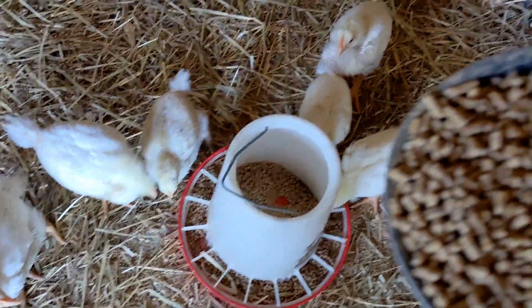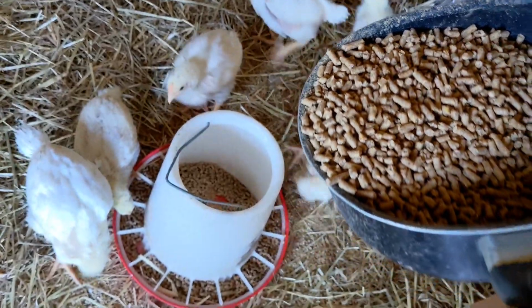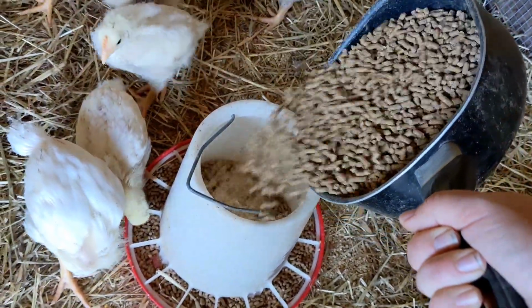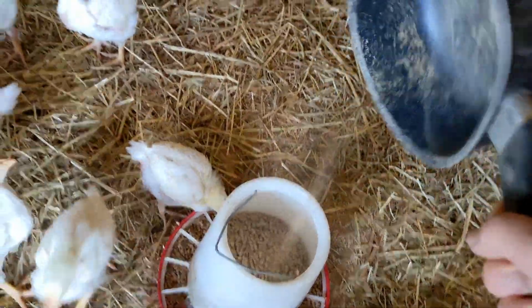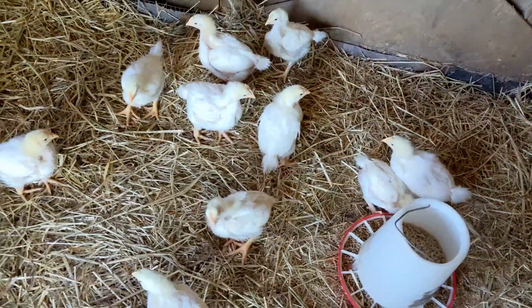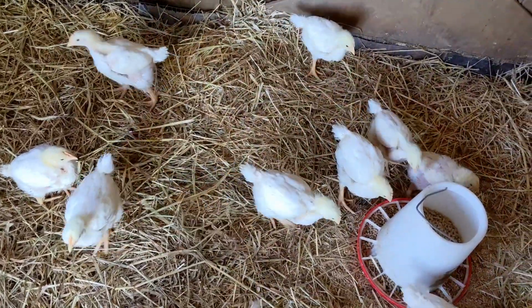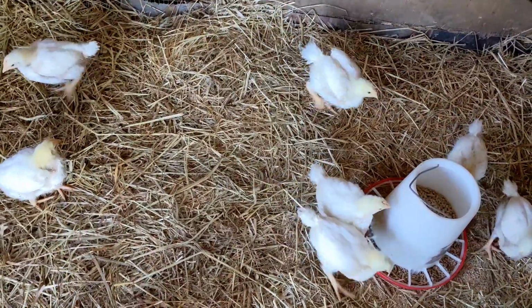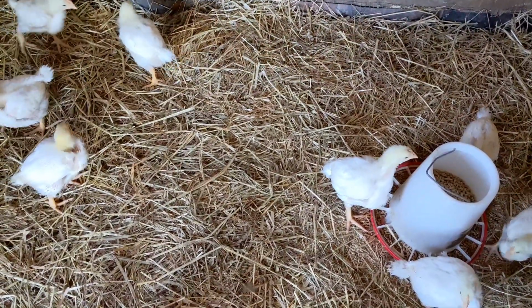Now, we don't actually like to give the little chicks like this the pellets. I feel like it's harder for them to chew, but our stores are carrying less and less, and what you actually want is very seldom there. This is what they had for meat bird feed, so this is what we had to go with.